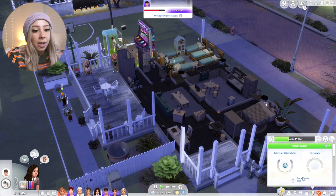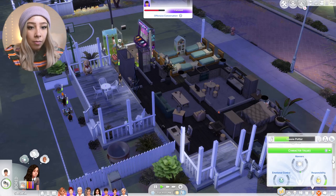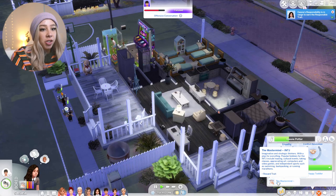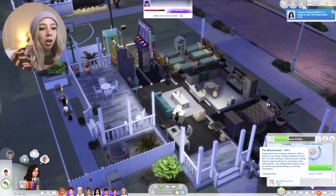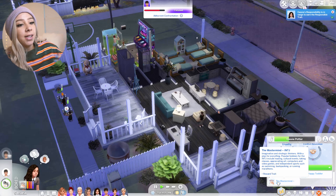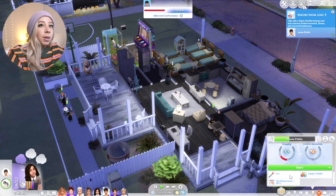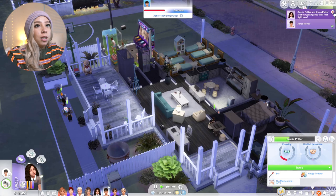I wonder what kind of personality Cassia got. Let's find out. The mastermind, imaginative and strategic thinkers with a plan for everything. Popular hobbies include reading, cultural events, taking classes, appreciating art, computers, video games, independent sports. What's going on? Why did I, oh no.